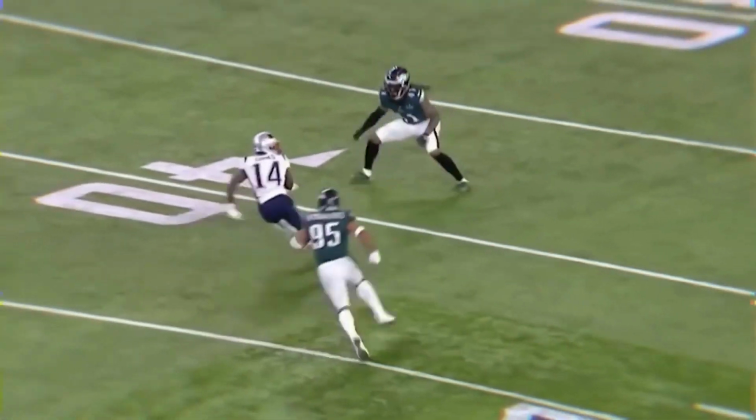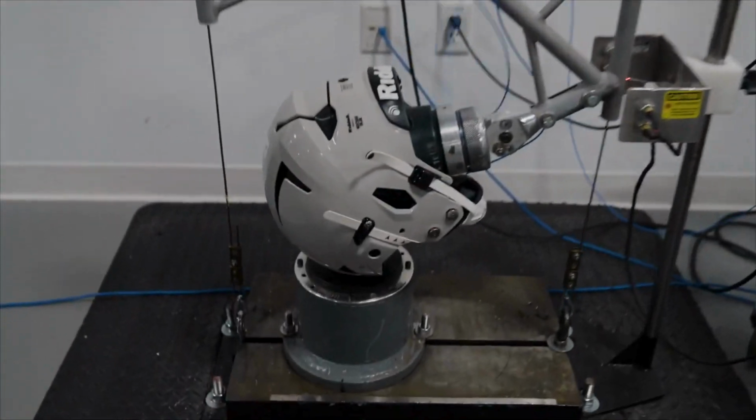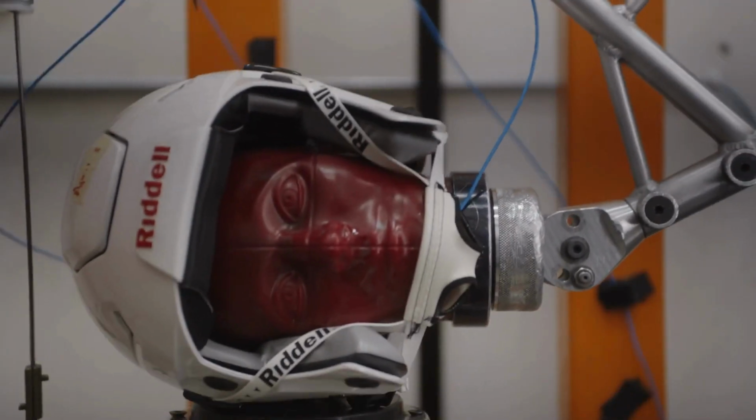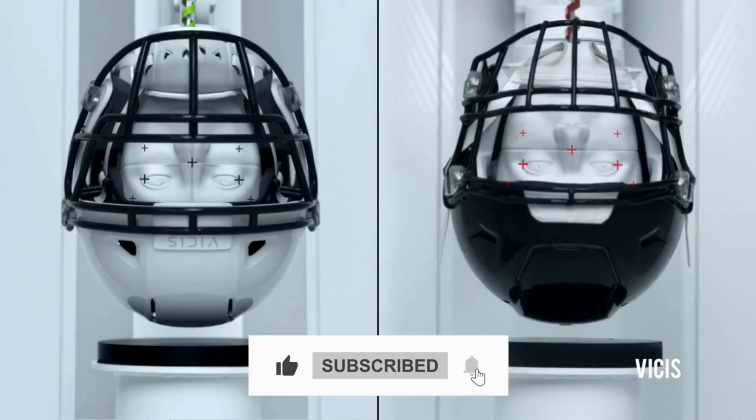So, the next time you see a player bounce back from a bone-crushing tackle, just know some poor helmet went through a robotic smackdown so they wouldn't have to. Honestly, these helmets take more hits in a day than most of us do in a lifetime.